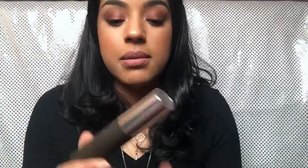Okay, so I also picked up this Becca foundation, their Ultimate Coverage Complexion Cream. I had previously bought this a long time ago, and I ended up returning it, having issues with the color match, and I rebought it, and oh my god, guys, this foundation is so bomb. It's full coverage. So if you don't like full coverage, don't even think about it, because it's not going to be for you. But it's definitely a full coverage foundation. I just feel like this gives you a whole new face. It's really, really pretty, and I love the finish on my face.